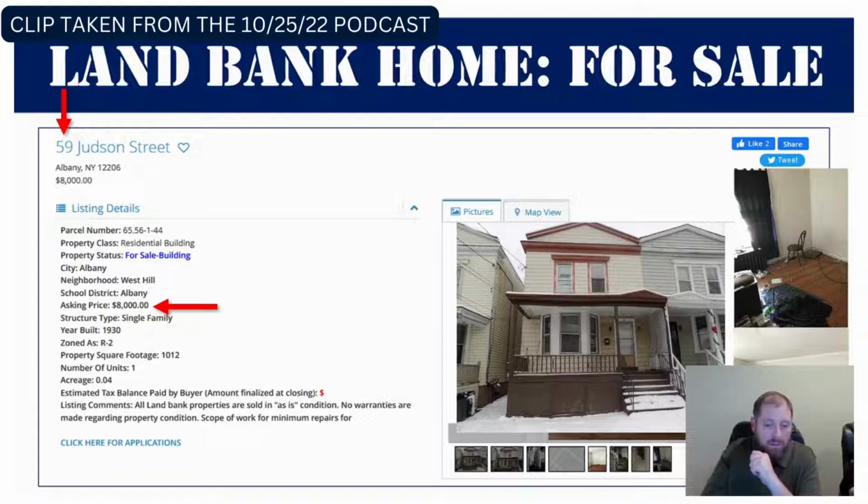Now, if you were doing it yourself, that's where you need to check with these individual land banks to see what their rules are. Some of them you can do the rehab yourself or hire your own contractors, and I think you could do it for probably cheaper than some of these estimates. But you've got to see what the individual rules are within that land bank.